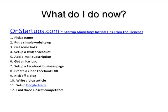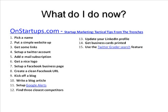Find 3 of your closest competitors. Update your LinkedIn profile, and obviously one would be to get a LinkedIn account first. Get business cards printed. Use a Twitter grader search feature, which we talked about earlier. The grader will not only grade your website, but can grade your Twitter post as well. And kind of going back to 14, get your business cards printed.